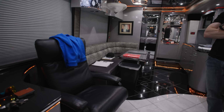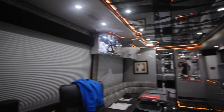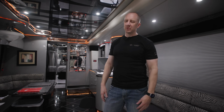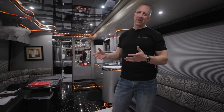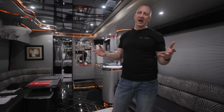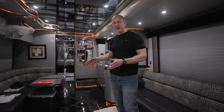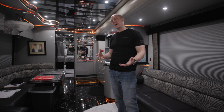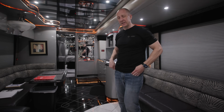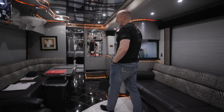The shell is sent to one of, I think, 6 different converters. This is a Featherlight. So Featherlight was the converter on this one back in '06. The shell has a model year, the conversion has a model year, the engine has a model year, but this is technically classified as delivered in 2006.